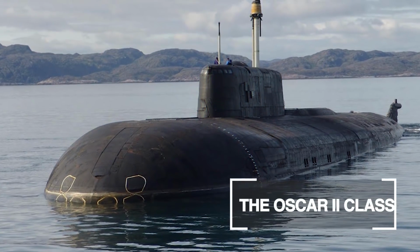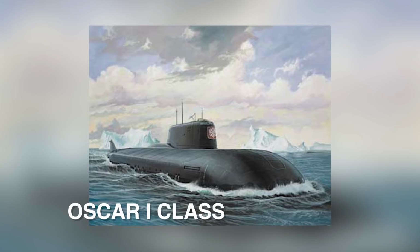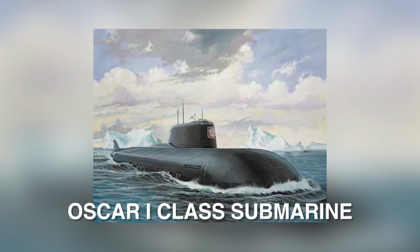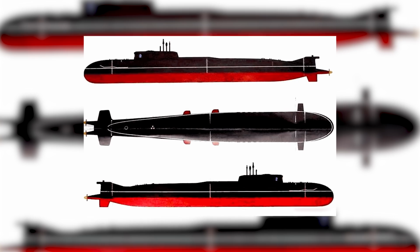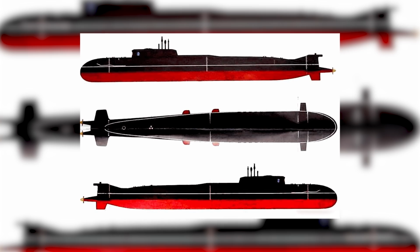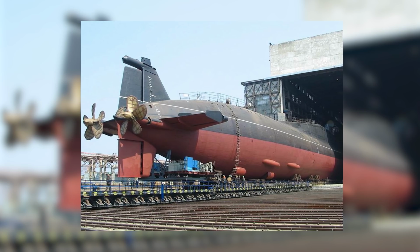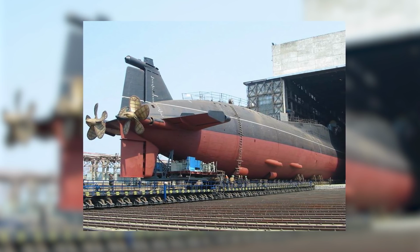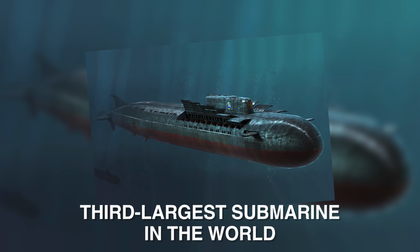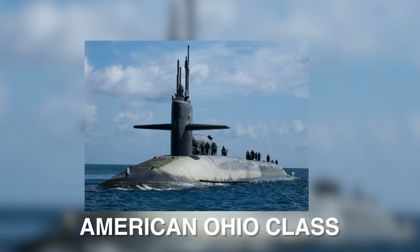The Oscar II class is the successor to Russia's previous Oscar I class submarine, which was designed to counter the threat posed by the US carrier battle groups. The Oscar II class is 32 feet longer than its predecessor, which was likely done for quieter propulsion and upgraded electronic systems. It has an enlarged fin which improves underwater maneuverability. They are the third largest submarine in the world in terms of displacement and length, behind the Soviet Typhoon class and the American Ohio class.